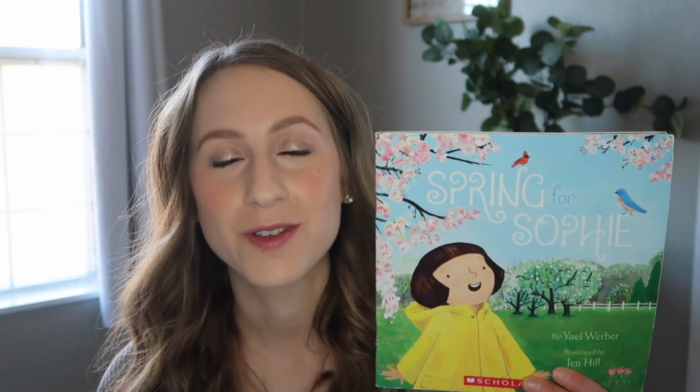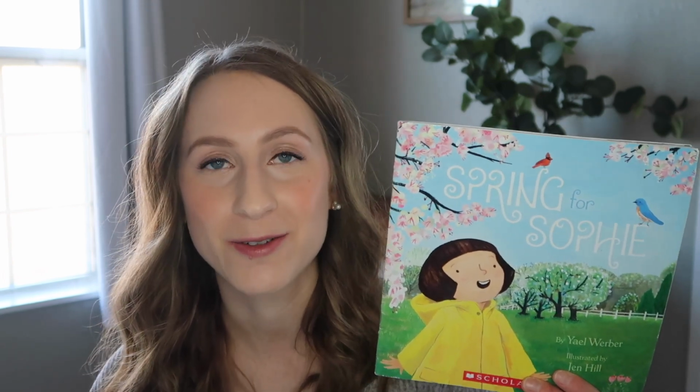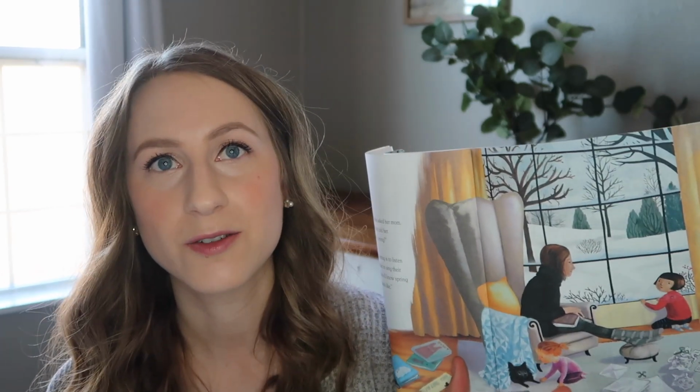It's called Spring for Sophie, and my friend gave it to me because my oldest daughter's name is Sophie, and it's so perfect. It's such a sweet book. Even if it was spring for not Sophie's name, I would have bought this book anyway, because Sophie, this little girl, is asking her mom when spring will get here, which is very understandable, especially for people who live in a colder climate, or in Minnesota like we do.